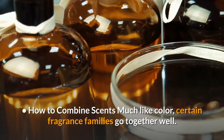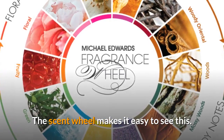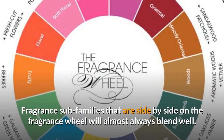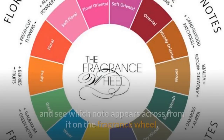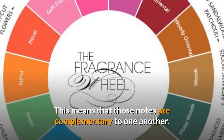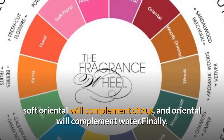How to combine scents. Much like color, certain fragrance families go together well. The scent wheel makes it easy to see this. Fragrance subfamilies that are side by side on the fragrance wheel will almost always blend well. You can also pick a subfamily to start with and see which note appears across from it on the fragrance wheel. This means that those notes are complementary to one another. For example, soft oriental will complement citrus, and oriental will complement water.